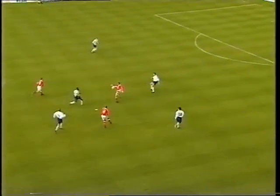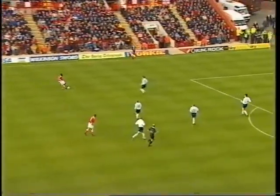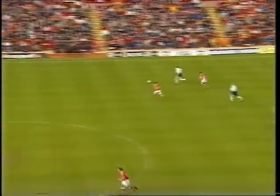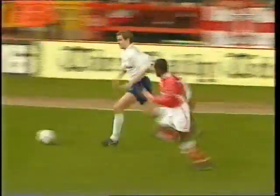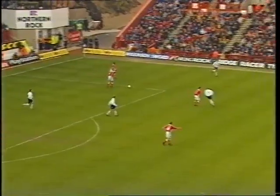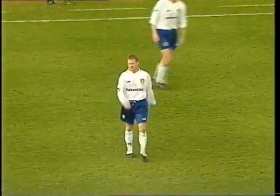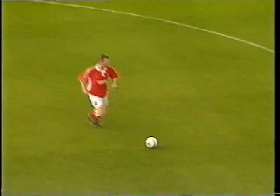Bright judged the bounce of the ball well then. Hunt. Stuart made the run, and he may be able to find Powell in some space. Bright's at the back post, but Powell just delayed in getting the cross in. And Leeds on the break in the shape of Jonathan Woodgate. Free kick. Wetherall on Hunt. Hunt's done well in the latter parts of this game against David Wetherall.